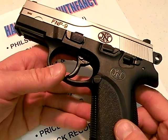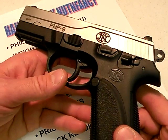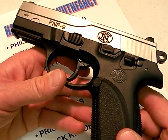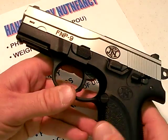But as a civilian sheepdog, as a police officer carrying my gun 24/7, I don't want weight. I want something light that doesn't give up anything in capability. Welcome to the world of FNP-9. I think it does just that.